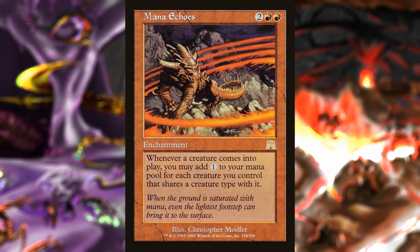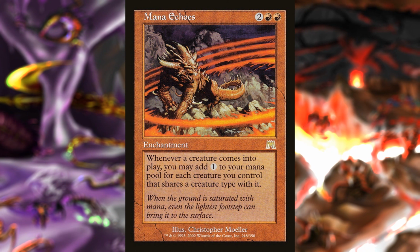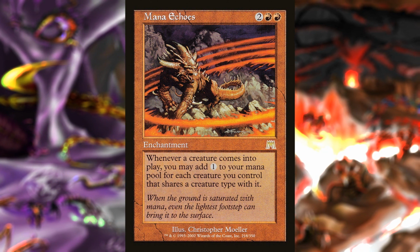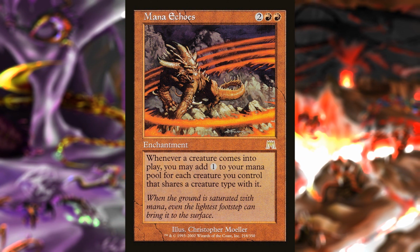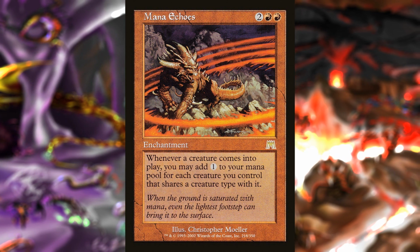That token coming into play will give me 2 mana to use, since I control 2 other slivers already. I'll spend that mana to create a token, which now provides 3 mana. You get the picture, I think. Mana Echoes is one of the strongest cards in the deck for this reason. I'm always excited to draw it.